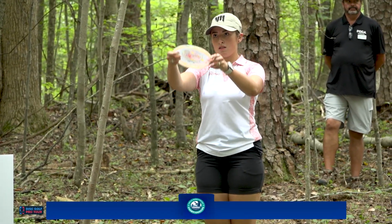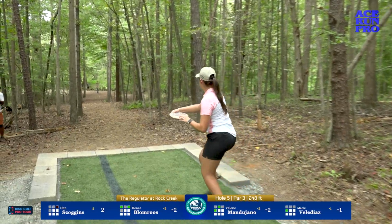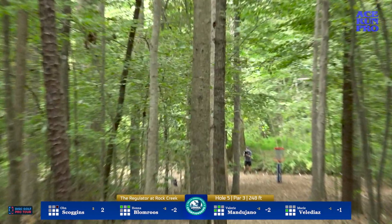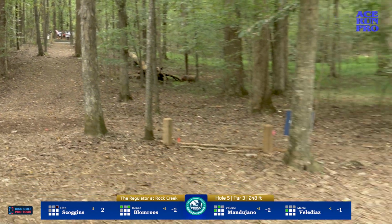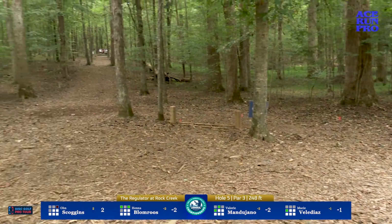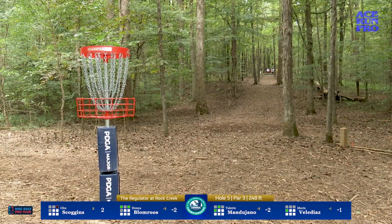The water is forgiving this week. It's very low. You can get your disc back, so there's no fear about sending your shot down there. First up, Valerie. She's in the circle right at the drop zone putting for birdie.